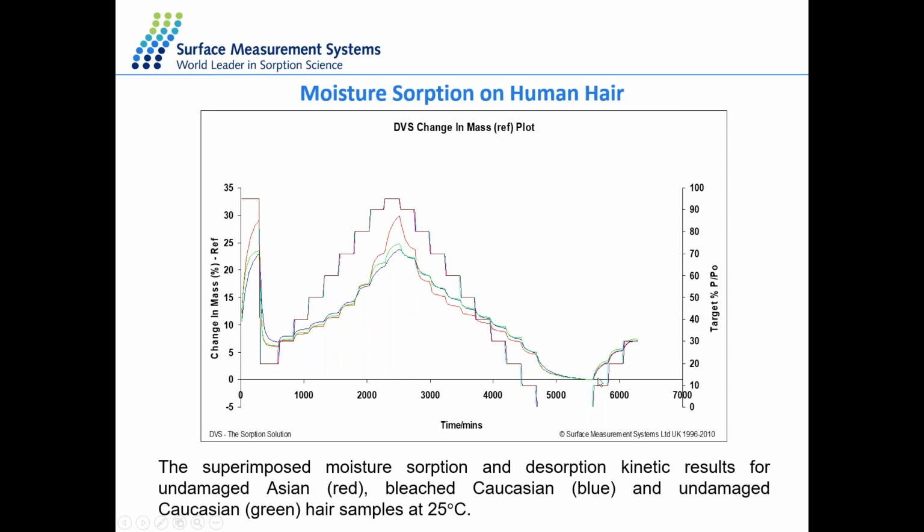So not only do we have to consider the version of the hair that we're using, if it's been treated or not been treated, but also the origin of the hair that we're using for this type of study.